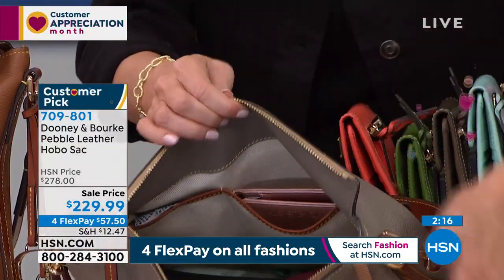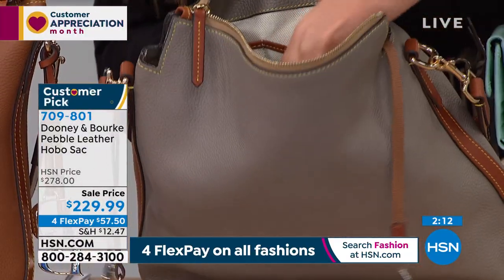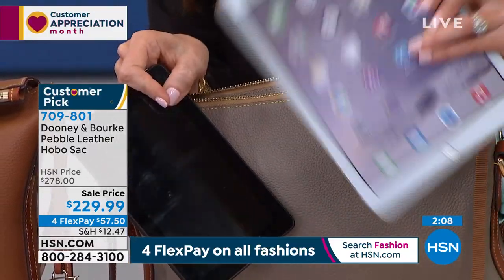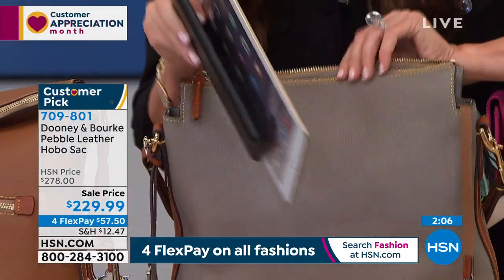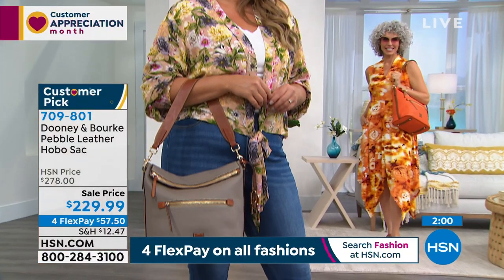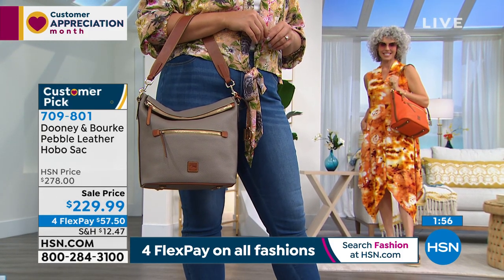But you can see where everything is. We've got a full-size tablet. Ooh, we've got a little tablet, a little reader. We've got a bigger tablet in here. We've got so much in here, and yet it looks so sleek and so sophisticated. You can't find this genuine pebble leather for $229 anywhere.